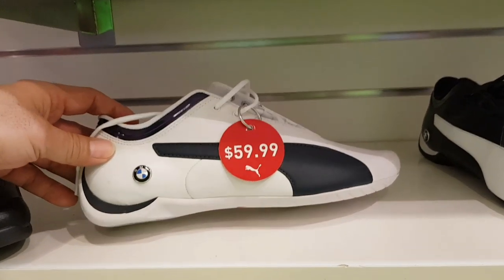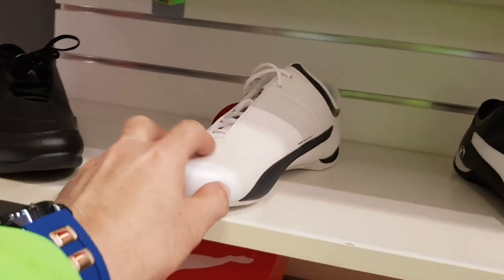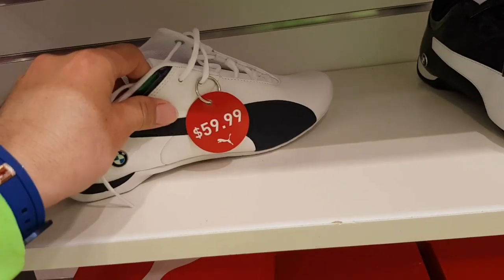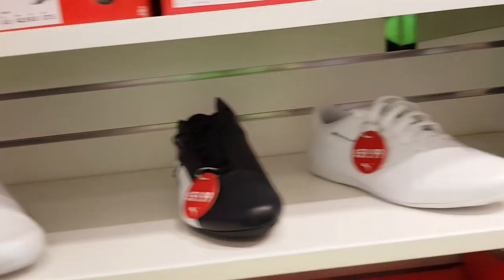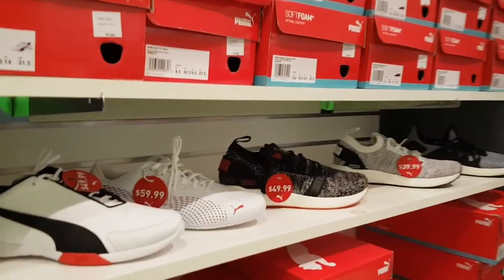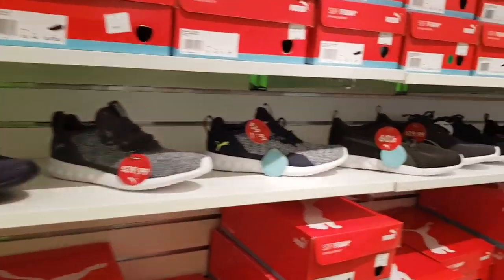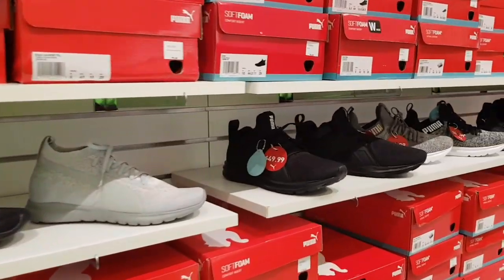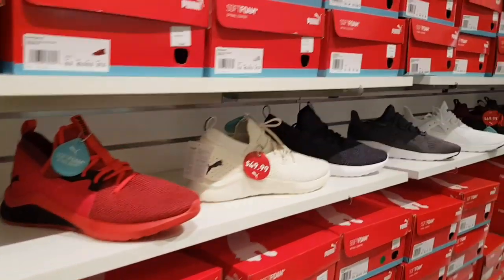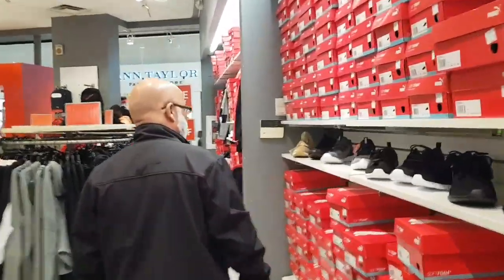That's BMW. Looks nice. Color. This is a Puma store. I got the shoe. It's cheap though. 30, 50, 60, 40 something. Oh, this one. I like that one over there, to the end over there.